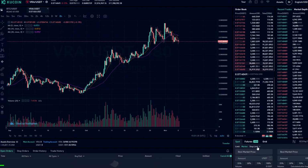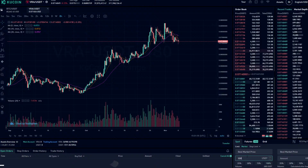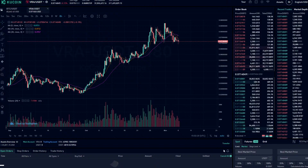And now I put in the amount I want to buy. I'm just going to buy, I don't know, $500 worth. 500 USDT worth of VRA. Also, these buttons will allow you to put as much money as you want in there. If I click 100%, it'll put all of my USDT into VRA. It won't do it instantly. It'll just fill up this box and then you click buy VRA and it'll buy it for you. But I'm just going to buy $500 worth right now. 500 USDT, click buy VRA, and it tells you you've successfully placed the order. You're done. That's it.